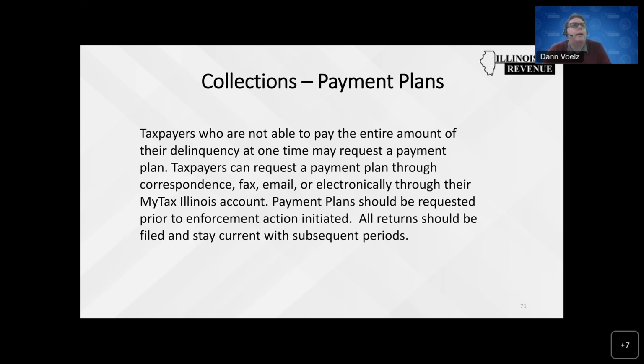Taxpayers who are not able to pay the entire amount of their delinquency at one time may request what's called a payment plan. Taxpayers can request a payment plan either through correspondence, fax, email, or electronically if they have a MyTax Illinois account. Payment plans can be established in any unit within collections. However, all approved payment plans are monitored in the pay plan unit.